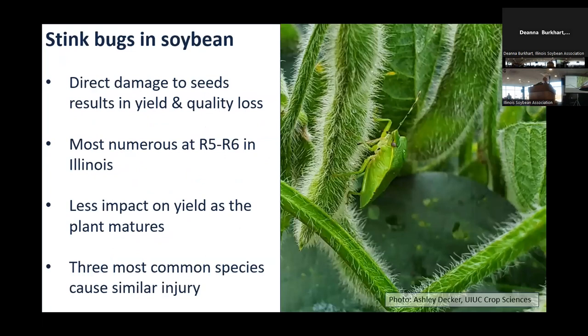So the next one I've got on the docket here is stink bugs. I don't have much in the way of slides on this, but I thought this would be worth some discussion with y'all if you would like to. My indication is this in southern Illinois is probably your most serious insect pest in terms of actual yield impacts in soybean. Of course, it's sporadic like it is everywhere. It's not going to be in every field every year by any stretch of the imagination.